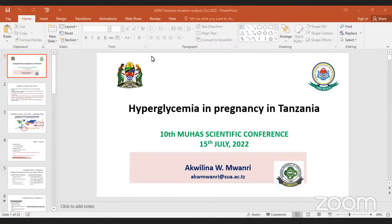Now, whether universal or selective screening, we also recommend universal screening. But due to the various previous studies that I mentioned, we tried to look at what if we do selective screening. Some studies tried to look at it. I participated in one of the studies which found that if we use the risk factors, the risk score, 64% of women with GDM would be correctly diagnosed.